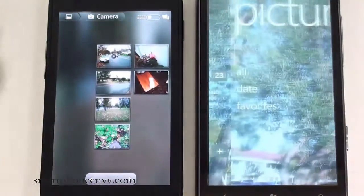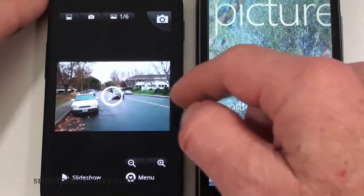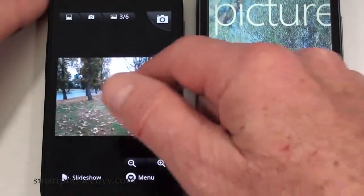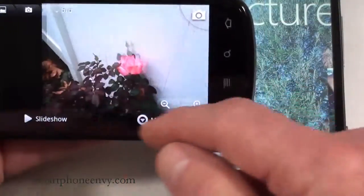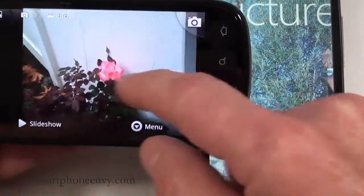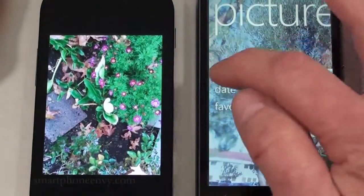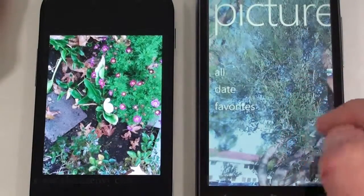All right, the gallery on the Nexus S. Pull up the pictures and slide through in portrait. Take a look in landscape. Again, you can set up slideshows on both of them. Double tap or pinch to zoom to go in and out. You share photos, all that good stuff. Nothing new there really.